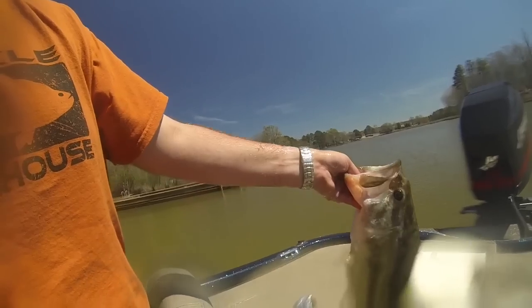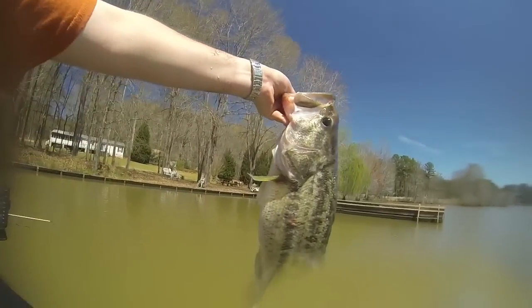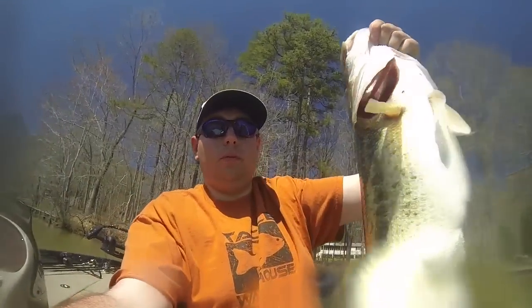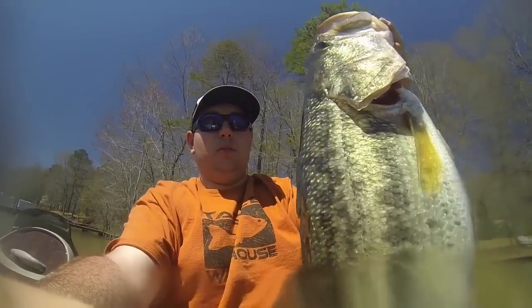Oh man. Oh yeah. Already got a weight on this fish at 6 pounds. Beautiful. Beautiful bass. Go ahead and release this big girl. You can look inside the mouth real good. Big chompers. Big old bass. Got a little cool. Look at that. And there she goes. Second biggest fish of the day.